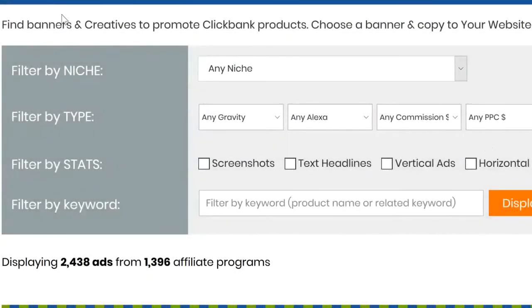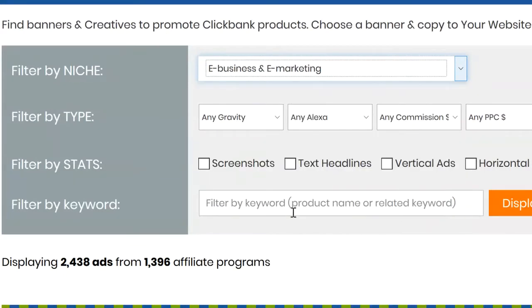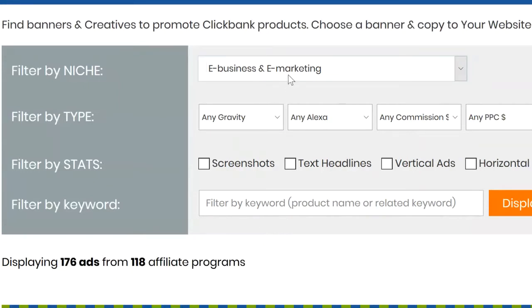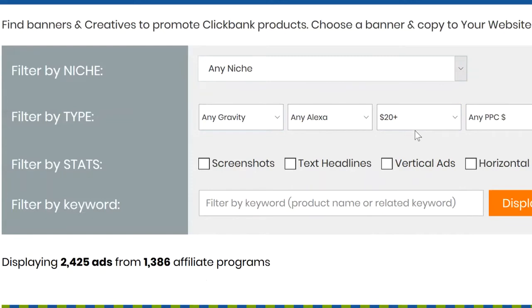A database of banners and creatives that we can use to promote ClickBank products. And one of the great things about this is that we can actually add multiple banners and automatically split test them. So you can see that we've got 2,438 ads in the database, for 1,396 different affiliate programs on ClickBank, and we can filter by different niches. So let's choose, for example, e-business and e-marketing. You can see you've got 176 ads, and we can also filter by gravity, so for example products with a gravity of 20 or more. We can filter by Alexa, and by commission, so only show sites that pay out at least $20 in commission, or sites that pay out $70 in commission.